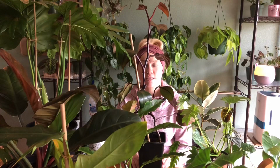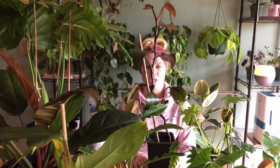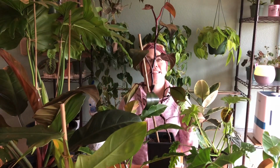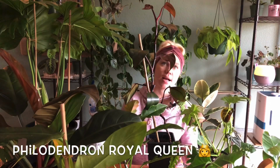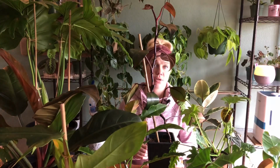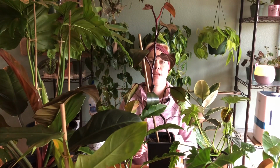Another philodendron that I have, yes, you are not going to be able to see me. He is leaning to one side. I shouldn't say he because it's more like a she. This is my gorgeous blood red Royale Queen. I love this plant. It's grown twice the height of when I first got it in the early springtime of 2019. This is a beautiful, beautiful plant.